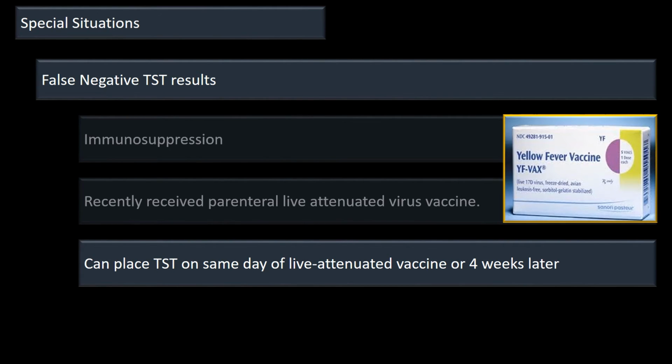So our guidelines for TST testing, tuberculin skin testing: you don't want to test on the same day that somebody got a live attenuated vaccine. Attenuated means weakened. So when you get a live virus, it's attenuated, we weaken it. Obviously, we don't want to give you the full strength virus, otherwise you're going to get the disease. So we attenuate it, we alter it, we weaken it so our immune system can win.